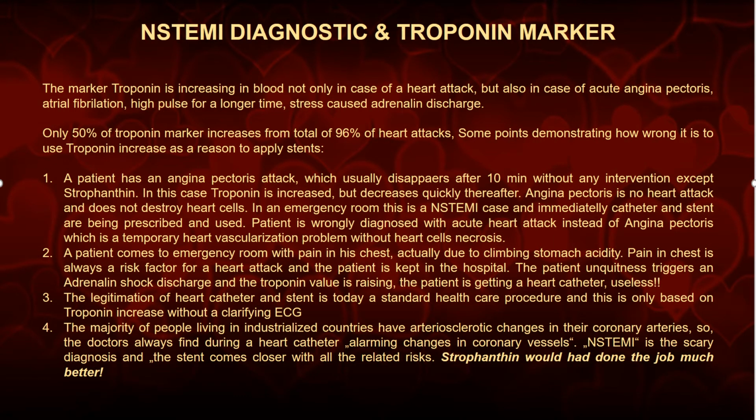The marker troponin increases in the blood not only in the case of a heart attack, but also in the case of acute angina pectoris, atrial fibrillation, a high pulse for a longer time, and stress caused by an adrenaline discharge. Only 50% of the troponin marker increases from a total of 96 of the heart attacks, and two cases demonstrate how wrong it is to use a troponin increase as a reason to apply stents. First, a patient has an angina pectoris attack, which usually disappears after 10 minutes without any intervention, except for the administration of Strophantin. In this case, troponin is increased but decreases very quickly thereafter.